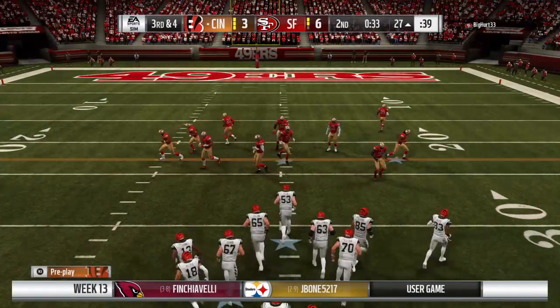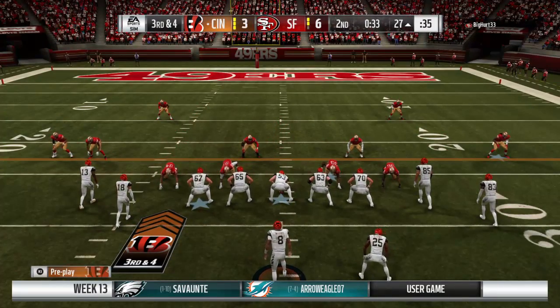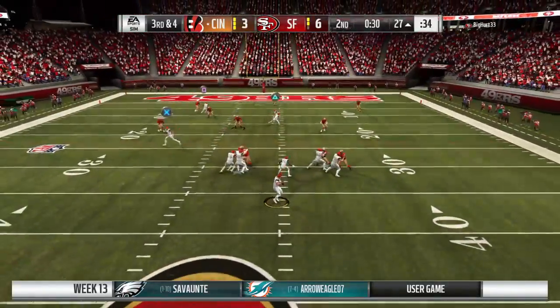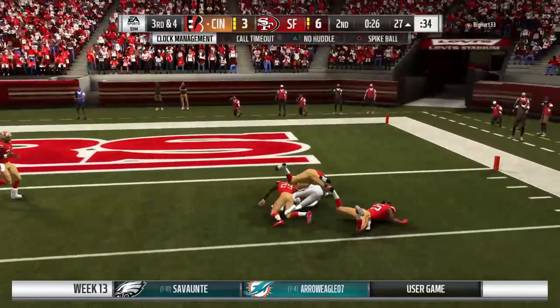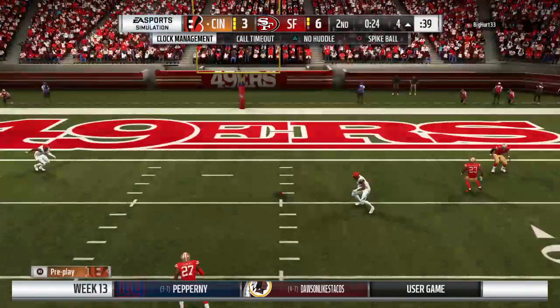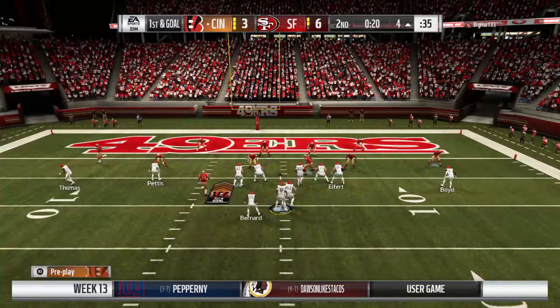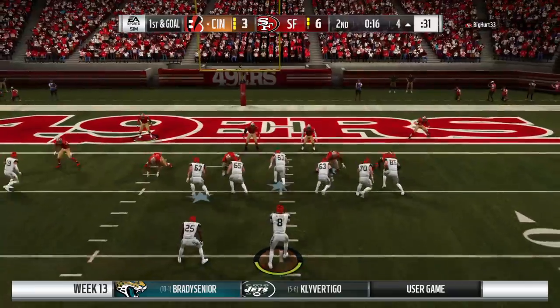Now the Bengals on third down, 2 for 5 to this point. This is 3rd and 4. Play fake, Mariota. Open man is Pettis. It's complete. And they do get him down, but not before he's able to slip it inside the 5-yard line. They're able to convert on third down, and that sets up a 1st and goal.